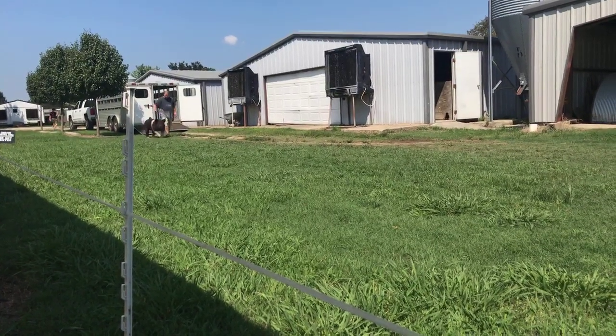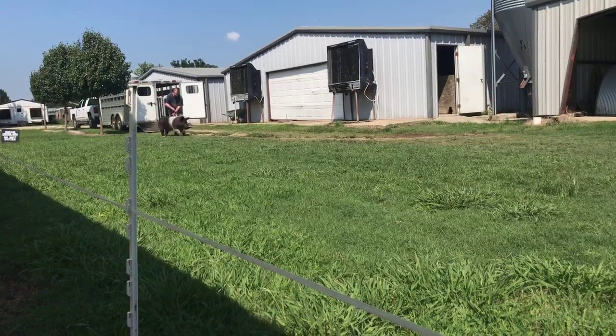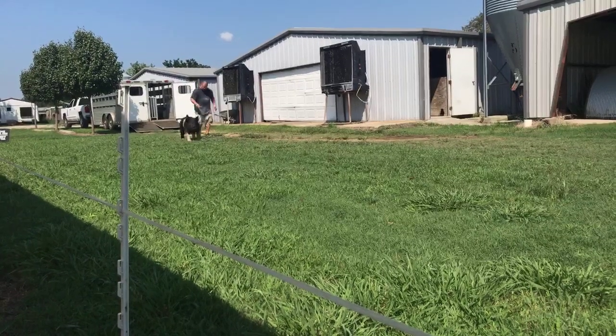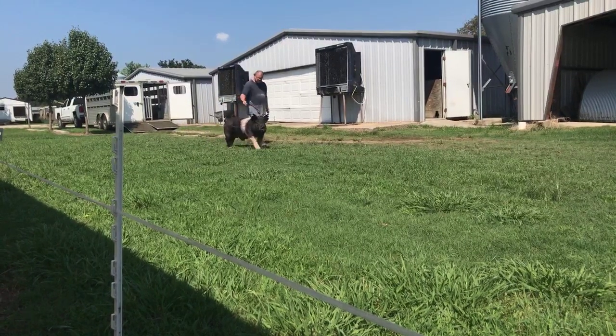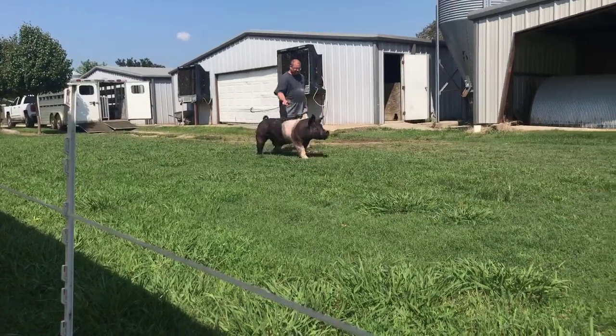This is the boar we're going to call Jurassic. This is probably the one that I've been looking for quite a while. He come in the ring up there in class at the Indiana State Fair. I told myself, I hope that one makes a sale where I don't have to try to beat everybody to his pin if he don't make the sale.